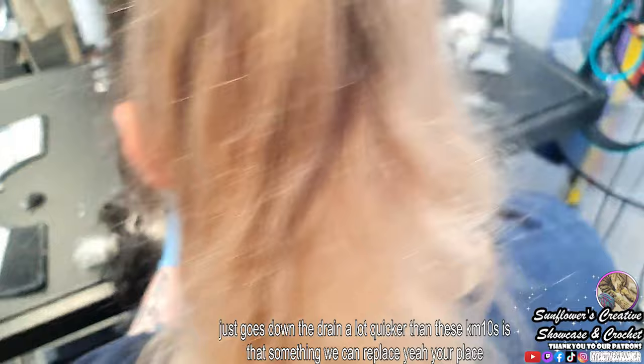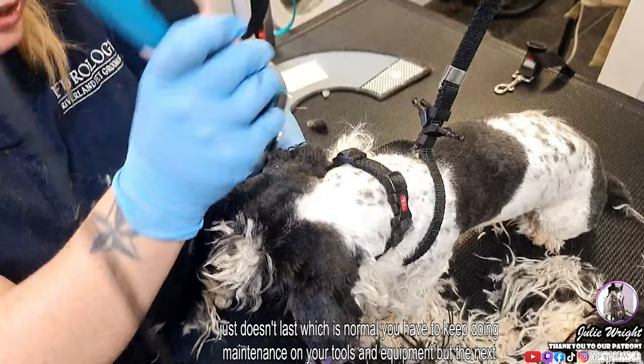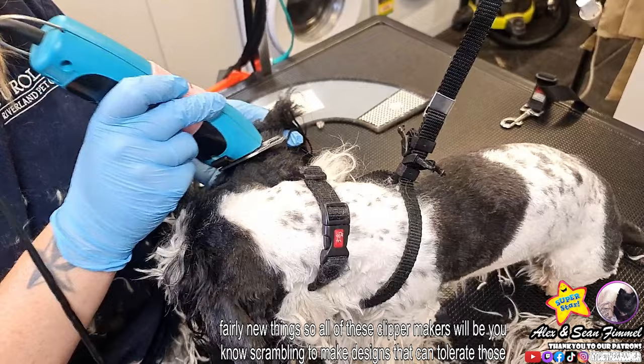It just doesn't last, which is normal. You have to keep doing maintenance on your tools and equipment, but I don't want to do it that often when the next set of clippers handles the wide blades better. Wide blades are a fairly new thing, so all of these clipper makers will be scrambling to make designs that can tolerate those wide blades better. So the next time you get... It should be better equipped, right? Should be better equipped to suit them.